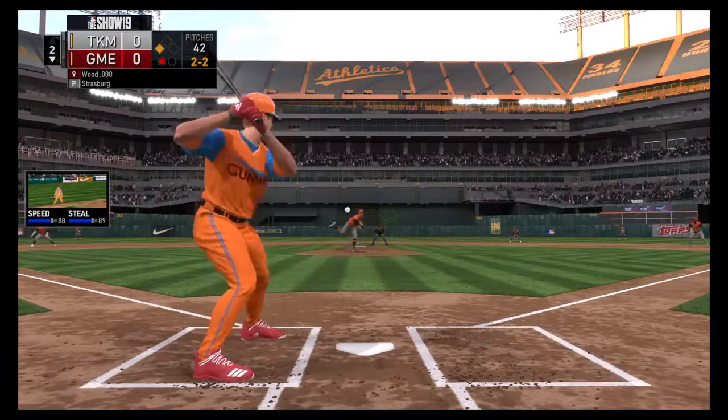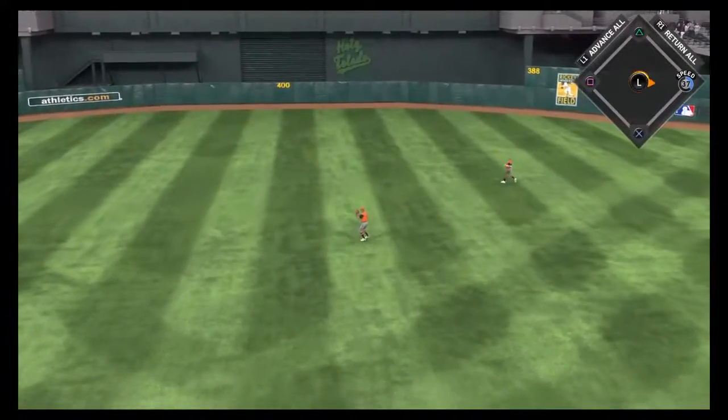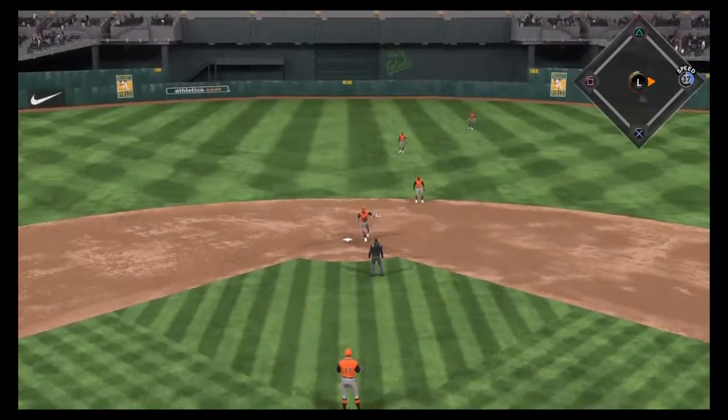Working for the punch out and the offering. Back up the middle and in for a base hit. The run is in to score, and they take an early 1-0 lead.